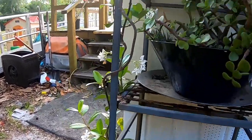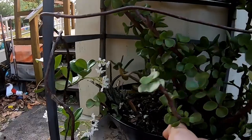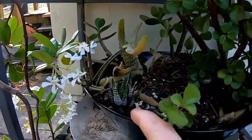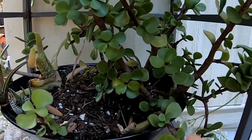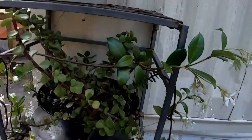This is so pretty. And then up here I've got some succulents, which I hardly ever show you guys. I'm just like, oh, these are succulents. This is a zebra aloe, and then this is a flame aloe, and that's a regular aloe. And this one, I can't remember what it's called. I can't remember the one in the back either.